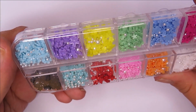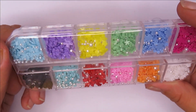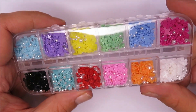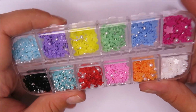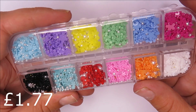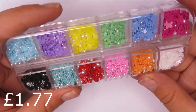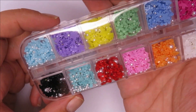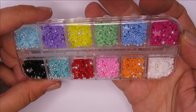They're absolutely stunning. I was just going to buy a couple of different colours in separate packs, and I saw these and was just like, perfect. They had a couple of different other ones as well. I think they had a pastel set, but I wanted the bright vivid colours. For £1.77 for this tub, and there is honestly loads in there. Can't go wrong, can you? I'm over the moon with those.